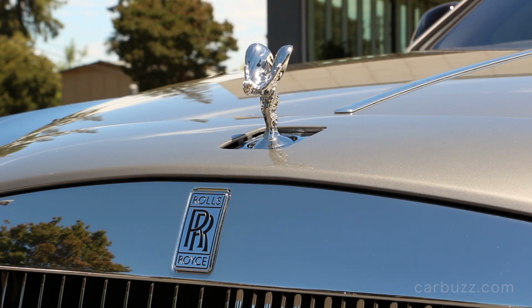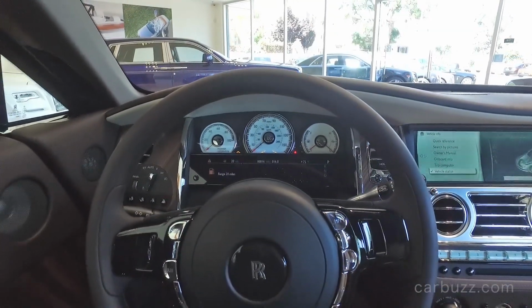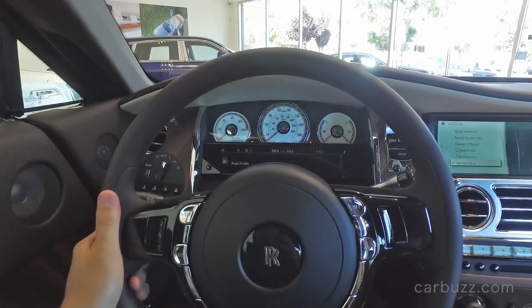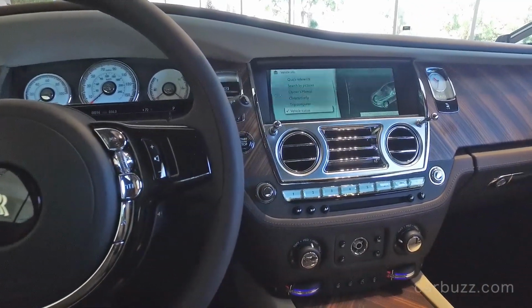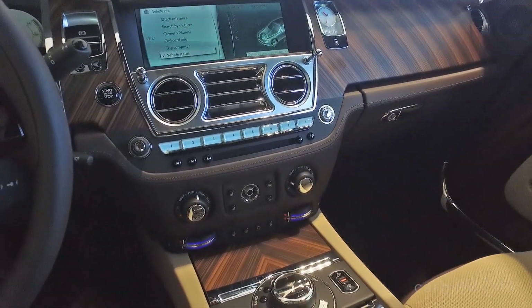Okay, now that twin-turbo V12, yes, it's a powerful engine. Car weighs 5,500 pounds, but it's going to take you from 0 to 60 miles per hour in 4.3 seconds. Top speed, 155 miles per hour. It's electronically limited to 155, but I don't think you need to go faster than that in this car. It's not a supercar. It is an ultimate grand tour.